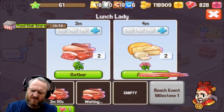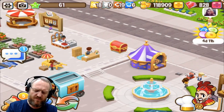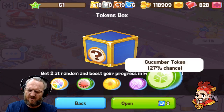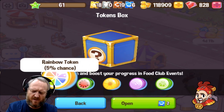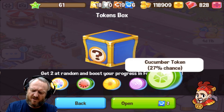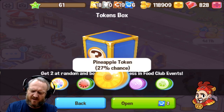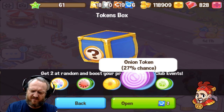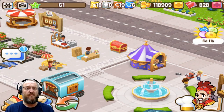Right, speaking of tokens, those green tokens have been a pain to get hold of. I've spent so many blues actually doing this one, just to get some of these cucumber tokens. And I like the fact that there's the percentage chance down there now. But it says there's a 27% chance of getting these ones. So if that's true, why do I keep getting the ones I don't need? Okay, the chance needs to be greater for these ones, I think. Definitely. But the chances down there now are nice.